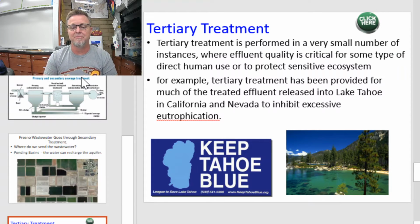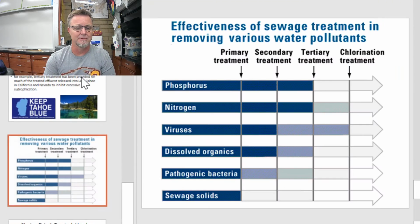Tertiary treatment has been provided for water that has to go places like Lake Tahoe and Nevada to inhibit excessive eutrophication. We don't want to take any organic matter and plumb that into a body of water like Lake Tahoe, because the algae can feed off of whatever is left in the water, and the lake will change color.